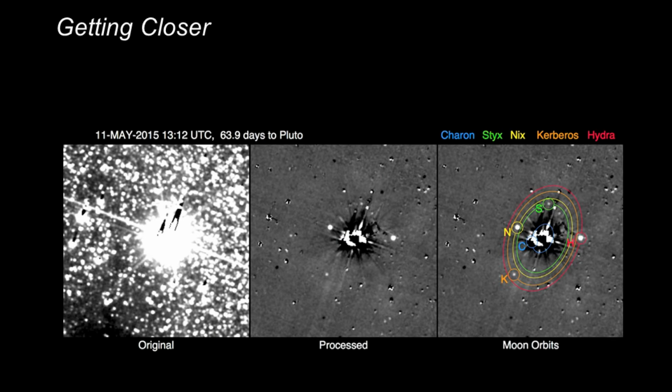We also had what we call the hazard team, and these guys were looking for moons or debris in the Pluto system.